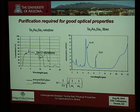And even if you spend a lot of time through the conventional techniques, you still end up with peaks of impurity if, again, you're looking through a very long path. Here I'm showing the transmission, the attenuation of what we call a TAS fiber, tellurium arsenic selenium fiber, and you see that we still have remaining impurities. It's extremely hard to get rid of hydrogen, to capture hydrogen and completely remove it from the material here. So we still have a little bit of peaks of impurity in there.